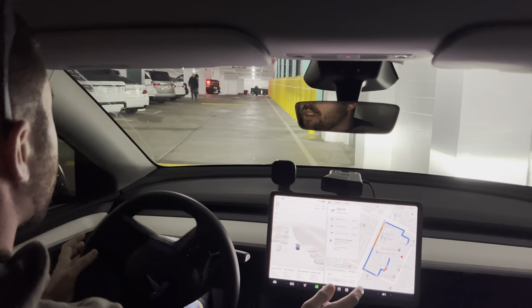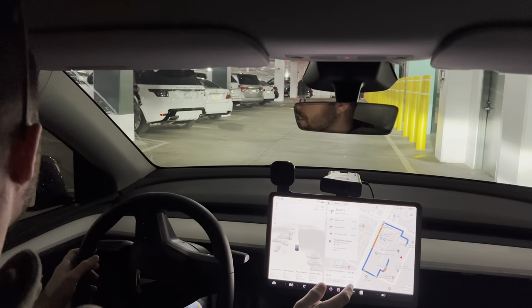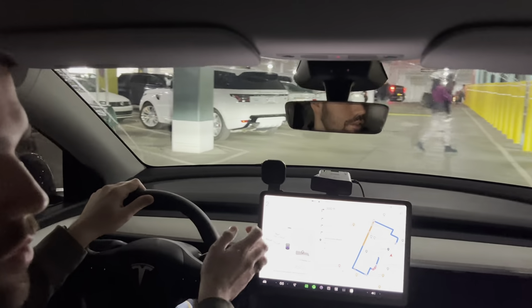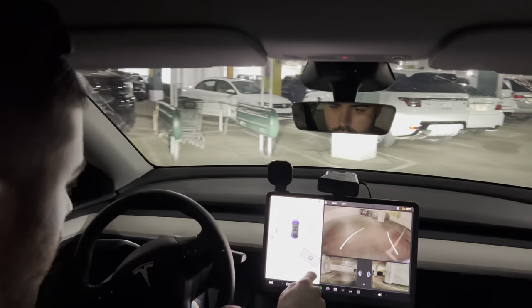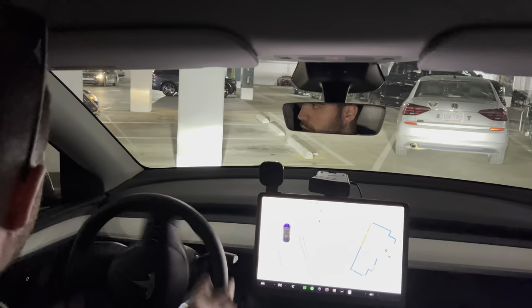Let's see what happens if I just give it a little throttle. Okay, we're not hitting the wall, which is good. Okay, it is stuck. I'm going to park and then we're going to wrap up this video. Okay, it does see that as a parking spot, which is good. But I'm just going to go ahead and park myself.